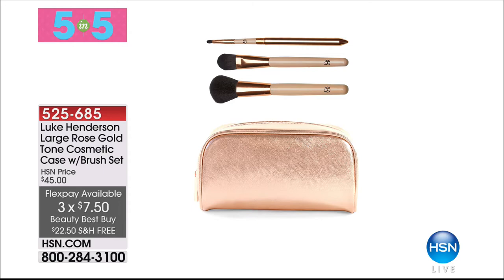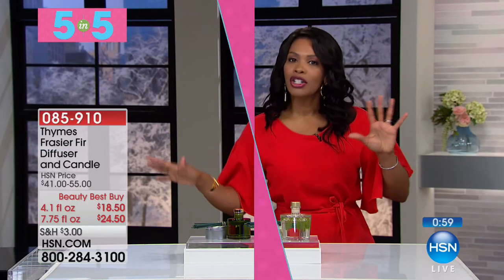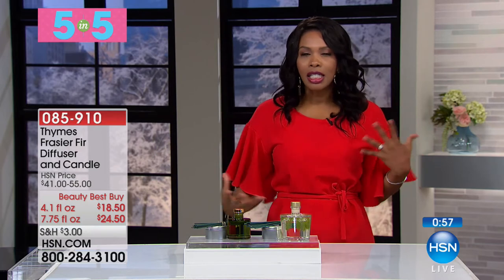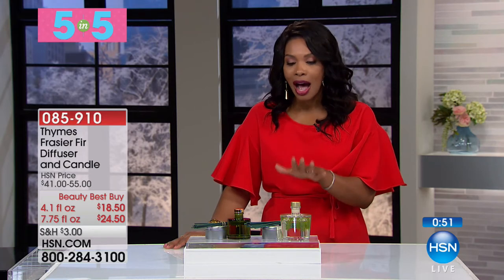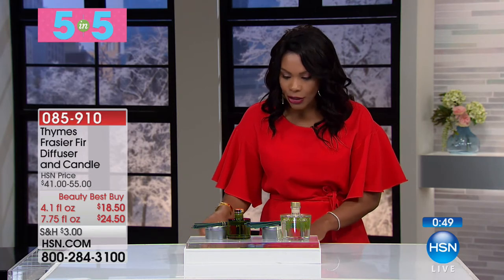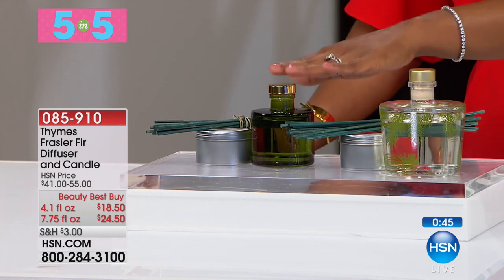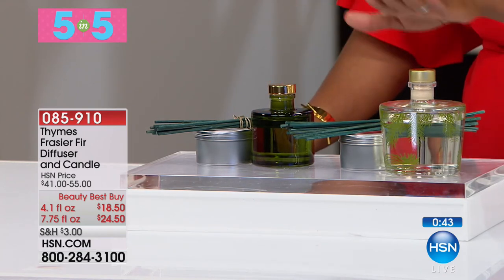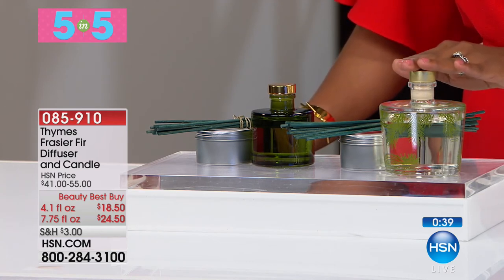All right, we're down to our last in our 5 and 5. And this is not a brush, this is not a cosmetic case, this is a little ambiance, and it's from Times. And this is going to be your Fraser Fir diffuser and candle option. So we've got either the petite or the regular size, and we call it petite, it's the 4.1 fluid ounce, or we have the big size, the 7.75 fluid ounces of these.